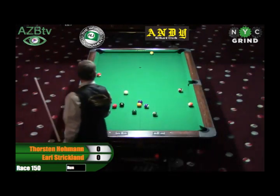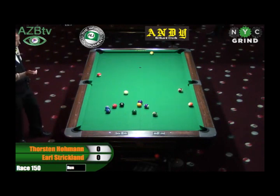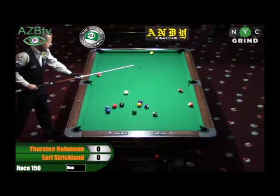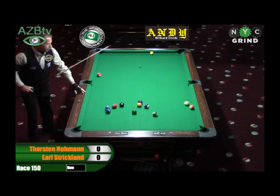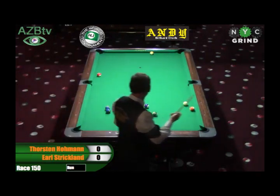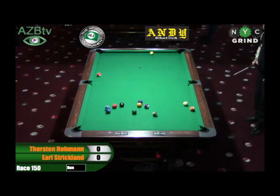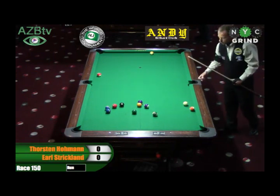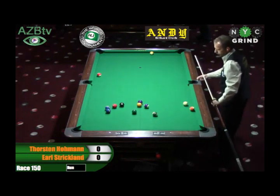Thorsten's been a machine, but early on in the match, when you watch a player play, it's that first rack that's really important. You tend to slow down. Earl's a quick player, but he's smart enough to slow down and make sure he gets on the balls as he starts getting a feel for the pool table. The first rack is the key for most players. If they get through the first rack and on a break shot, they're a definite threat to run some balls.